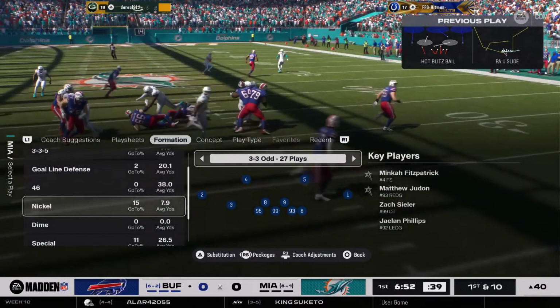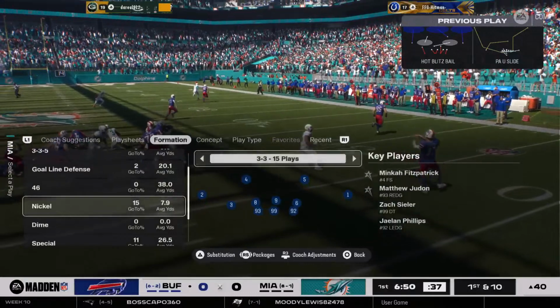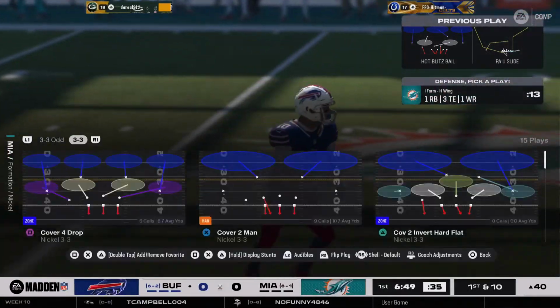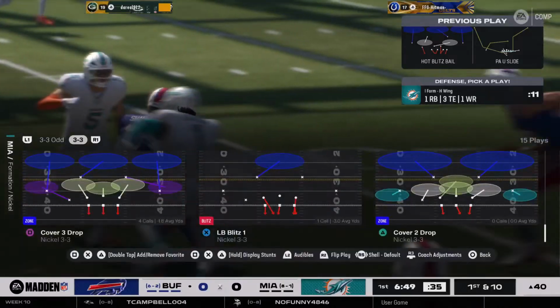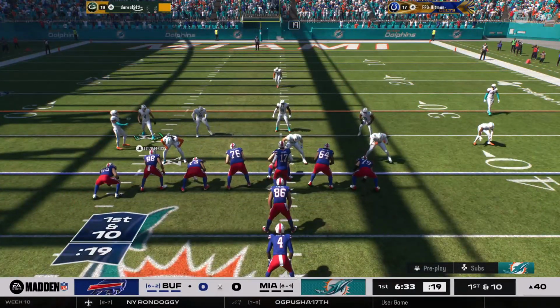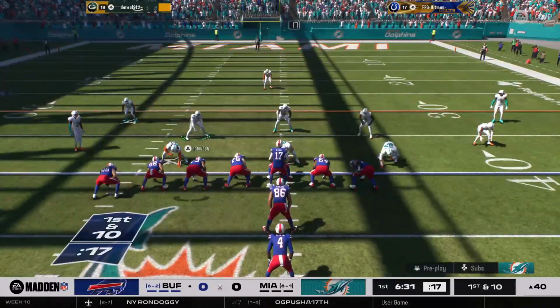We talk about mobility on quarterbacks all the time. Here's where it really pays off. Able to move, evade, and is accurate throwing on the run and picking up a first down. So now 1st and 10 as they've crossed into Miami territory right at the 40.